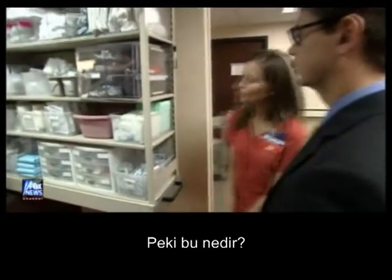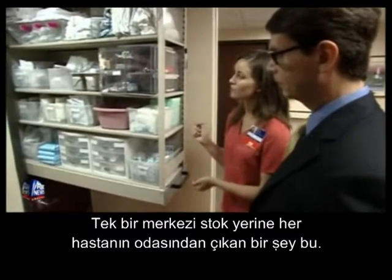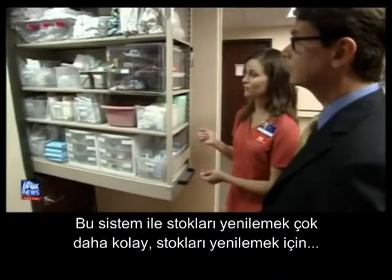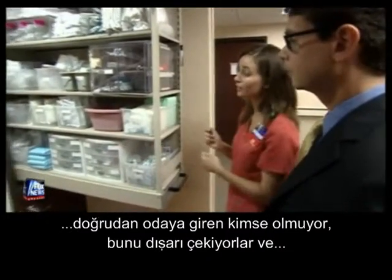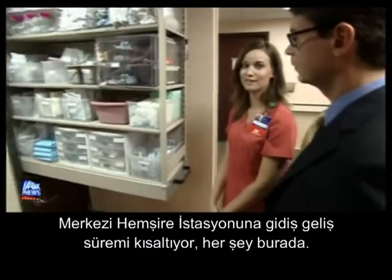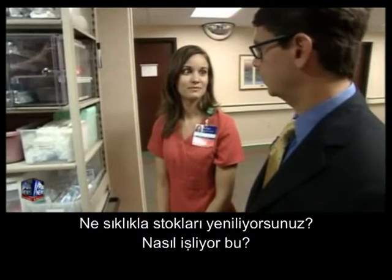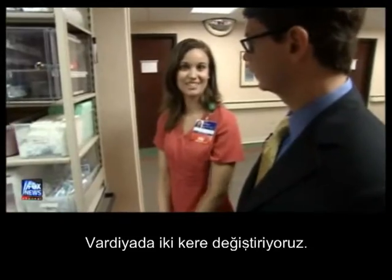So what is this? So instead of having one central supply cart, this is what pulls out of each patient room. It makes it easy to stock the supplies so that you don't have people coming directly on the inside of the room to supply. They just pull right out, easy to restock. And again, it provides me time that I'm saving running to a central nursing station. It's all located right in here. And how often do you restock it, or how does that work? Oh, we're changing it twice a shift.